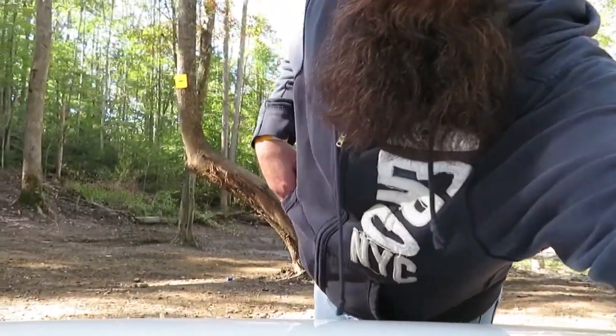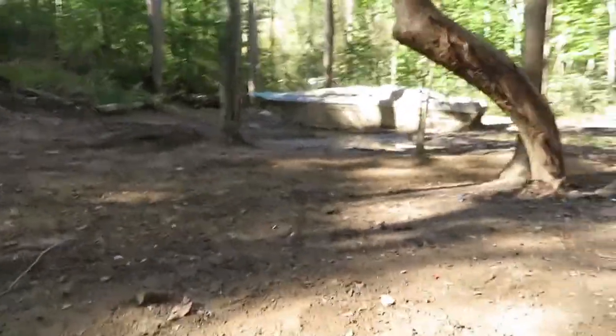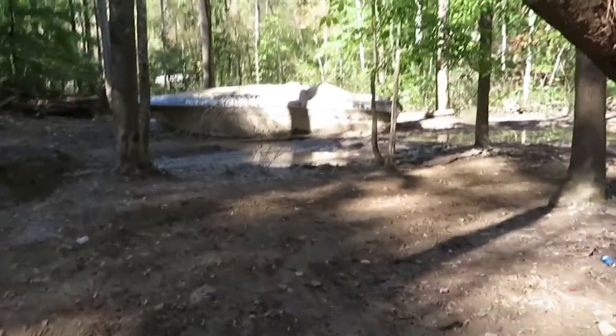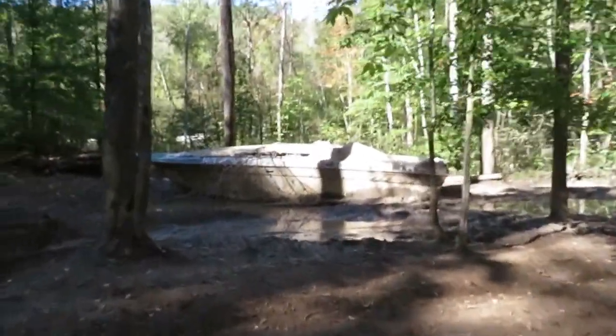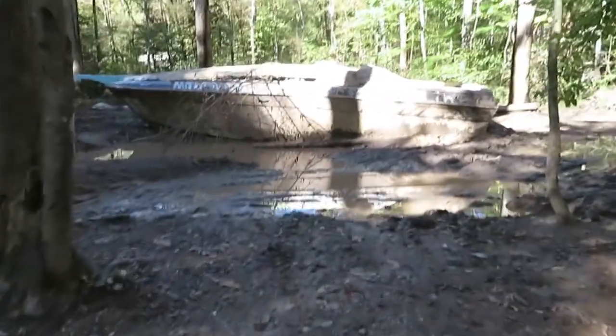Which, when I show it to you, you're going to think to yourself, how in the world did that get there? Because there's not really any way of getting this back here without major work. And I don't see them doing it just for a tourist attraction. But as you can see, it's a good sized speedboat.